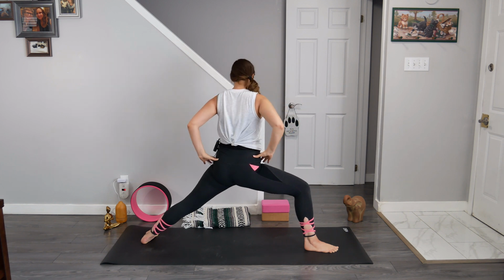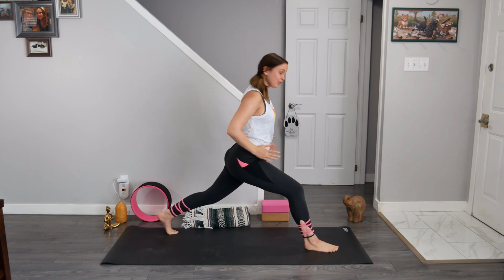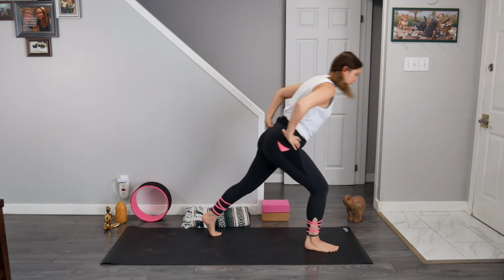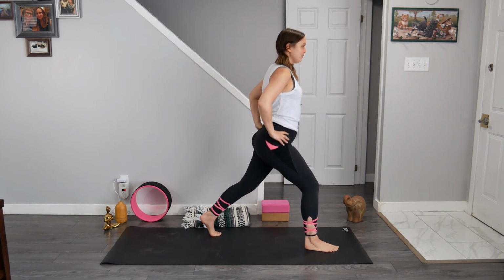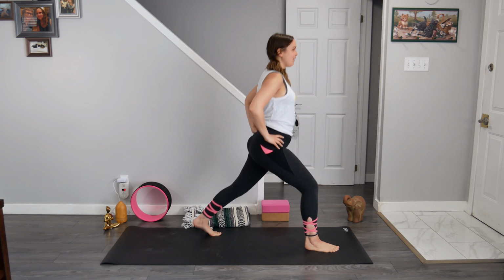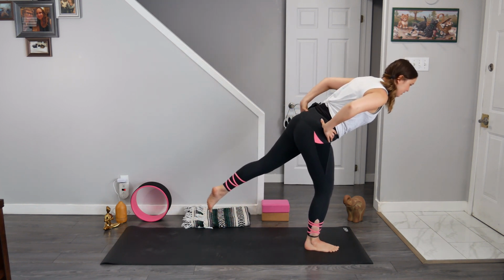Beautiful. Hands come to the waistline once again. We pivot on our back foot here. Now our hips are square to the front edge of our mat. Let's walk our left foot in towards our front foot. Again, we're going to find that bounce action over here as well. And then we eventually find some stillness. Breathe in. And on our next exhale, begin to lift the back foot away from the earth.